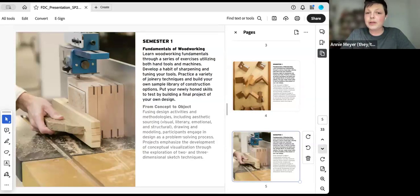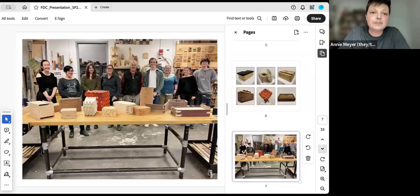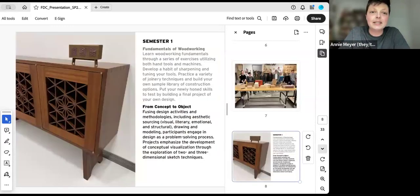In this class, typically you make a box all together after making some samples of different joints and things like that. And then this is an example of a box from a semester when I taught it. Everyone made the same box, but then everyone branches out to make a box of their own design and start to stretch their design skills. And so here are some examples of boxes that students have made in this class over the last couple of years in both my section and Rachel's. And there's a happy group of box makers all together.